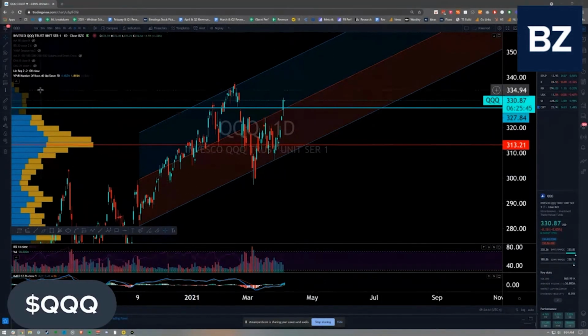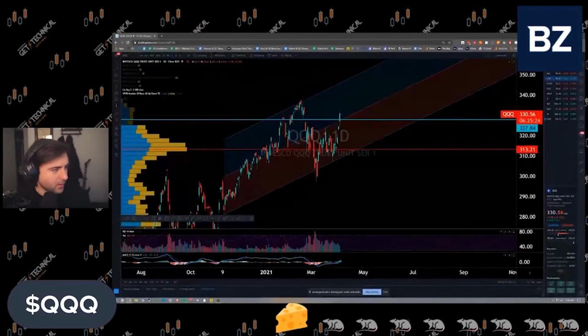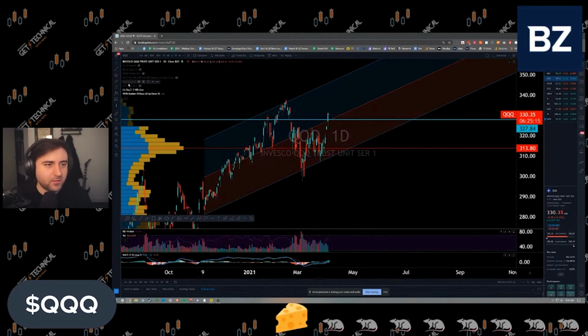All right, so looking at QQQ, this thing has reversed, and it's green for the day. Guys, we did it, kind of. We still want to erase our losses, right? Let's look at our chart here. We still want to erase some of these losses, which XLK is doing. I'll look at that in a second. But this thing is reversing.